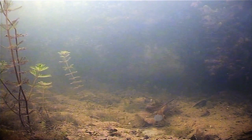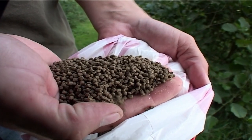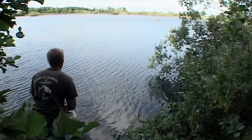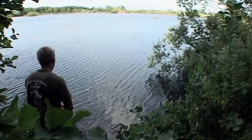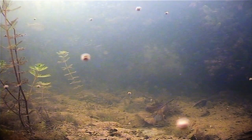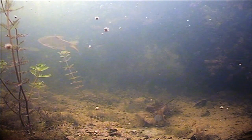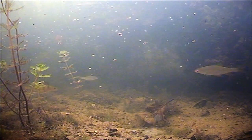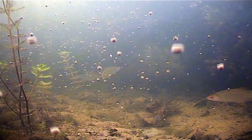We'll place a camera on the bottom of the fishing spot to follow the reactions of both the roach and the float while fishing. First, Lars will chum the fishing spot with small pellets that usually attract the bigger fish. Underwater, we see how the pre-bait lands right before the camera, and it's astonishing how fast the smaller fish flood in from all sides. For now, they're just curious.